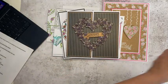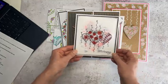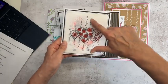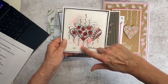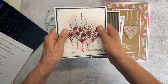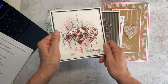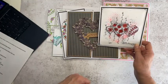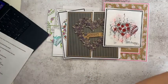Stunning. And then this beautiful one from Tracy, where she's used, I love the stencil in the background. I love how she's used the heart border. And then she's put, I think it's probably clear embossing over the top of her hearts. Absolutely beautiful. They look enamelled. They are absolutely stunning. Gorgeous.